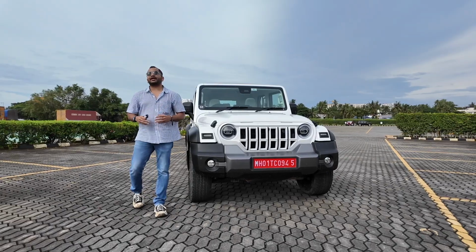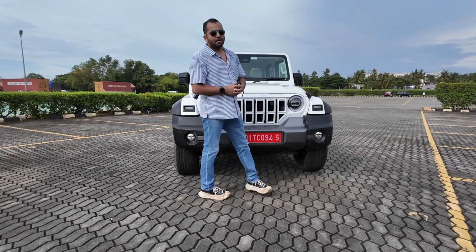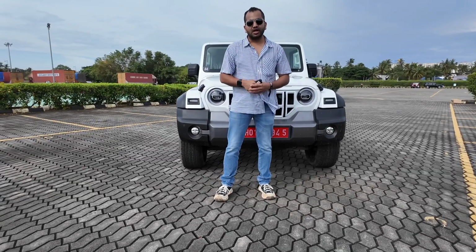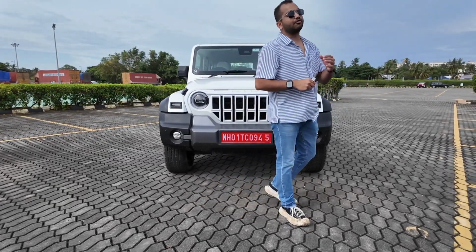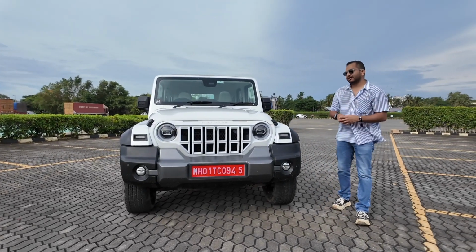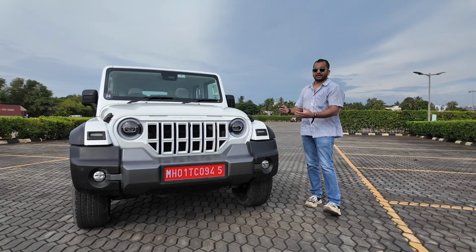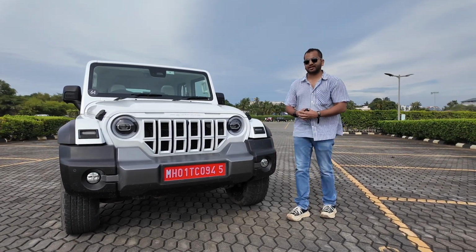In this video, we are going to speak about the exterior design of this all-new Mahindra Thar Roxx. We have multiple other long format videos. One where we speak about the interior cabin of this car and we show you all the features that are available on the inside. This, like I mentioned, is the exterior design review video.